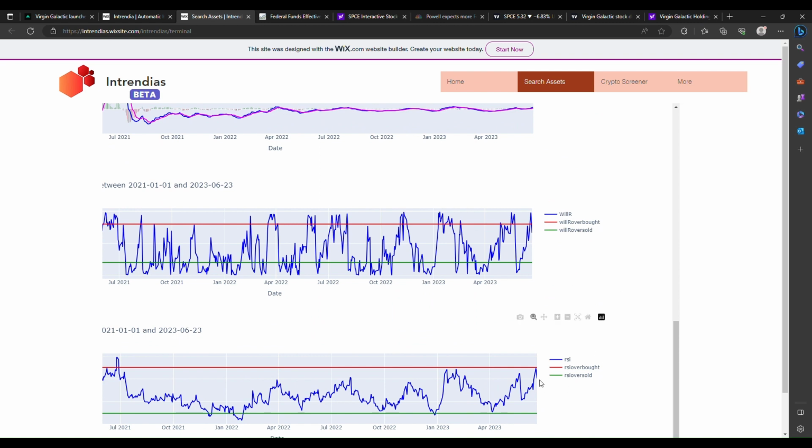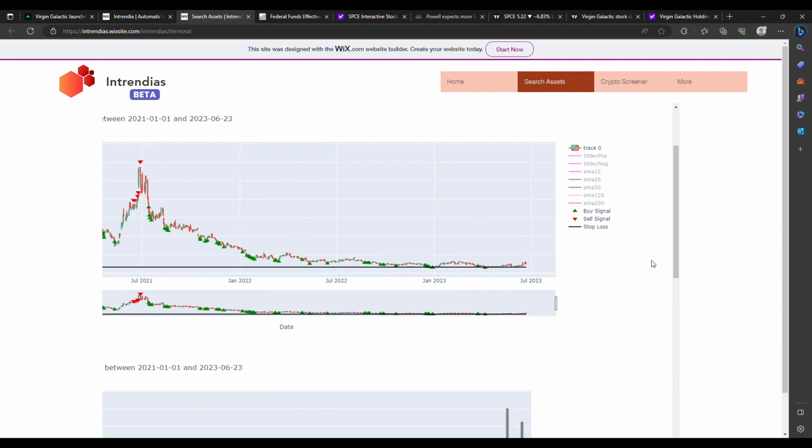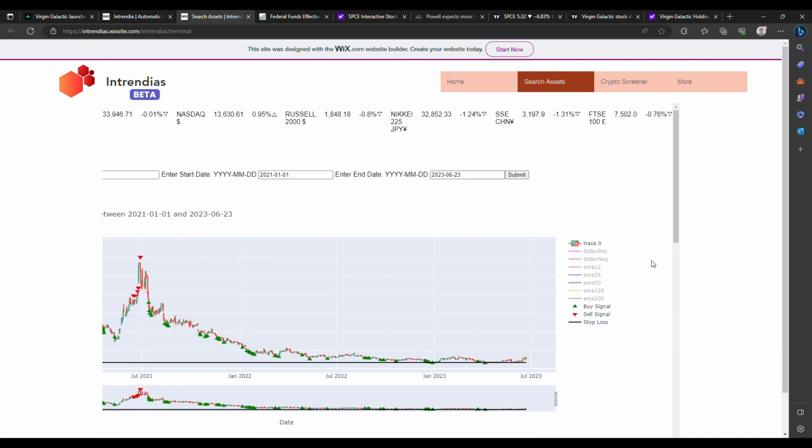The RSI is indicating overbought back in June 2023, and the Williams %R line is also above the overbought line. But those are very rudimentary ways of reading the MACD line and RSI, so not the most thorough investigation that we could do. We could do much better than that.